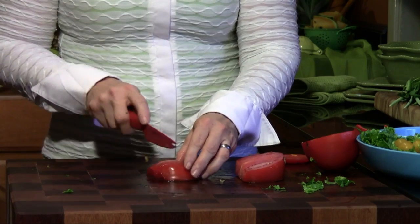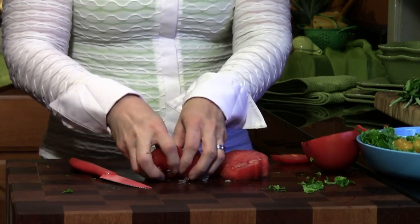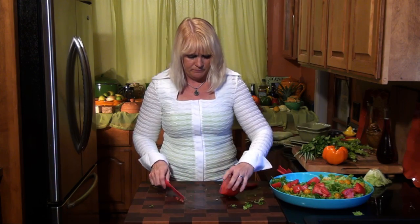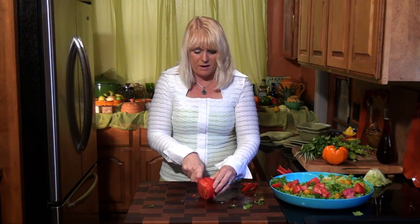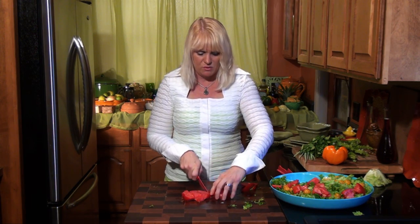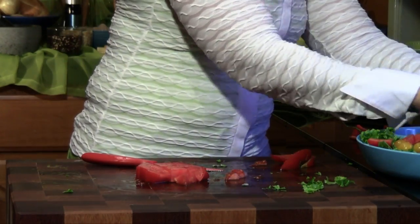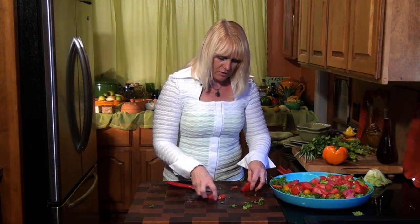So we're going to chop these up, kind of big chunks. We like big pieces of tomato in our salad. Do the same thing. We're going to spread them out over the entire salad. This is one big tomato, let me tell you. It has that awesome homegrown smell when you cut into a tomato and you just can't wait to take a bite. This has one of those. My mouth is watering again, just like the last week. So here we go. That looks amazing. Give you guys a little peek.